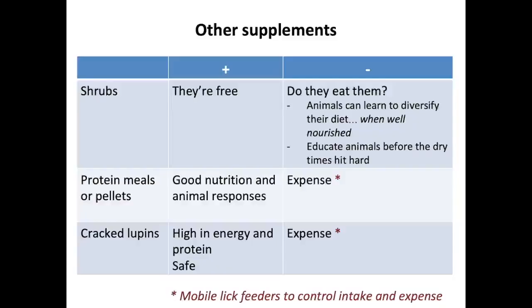Now, urea is not the only source of nitrogen that we can think about adding into the diet of animals under our management. There's a couple of other options to think about. One is the one that's in the landscape all the time for many of us, and that's the shrubs, whether they're the saltbush shrubs or the mulga type. They're typically high in protein. They're free, they're in the landscape.